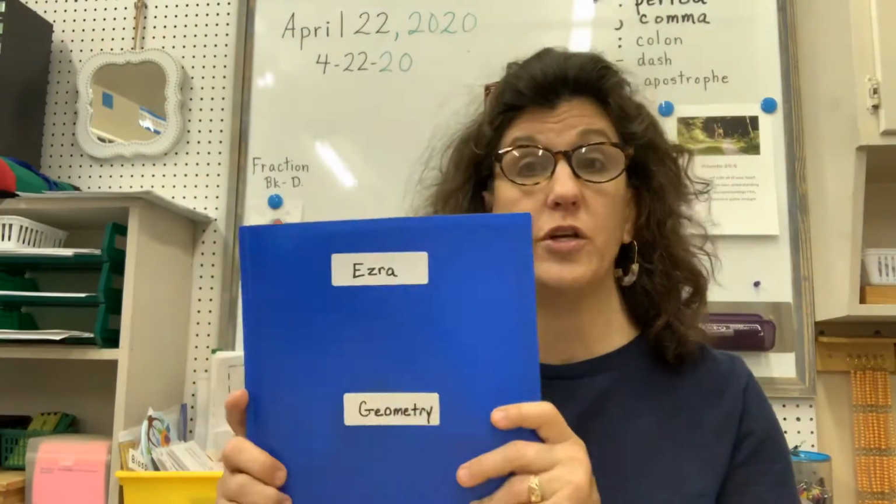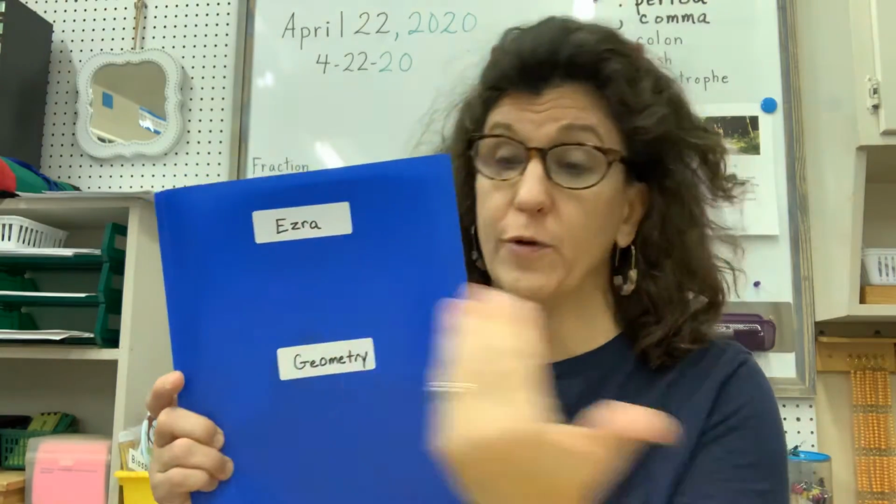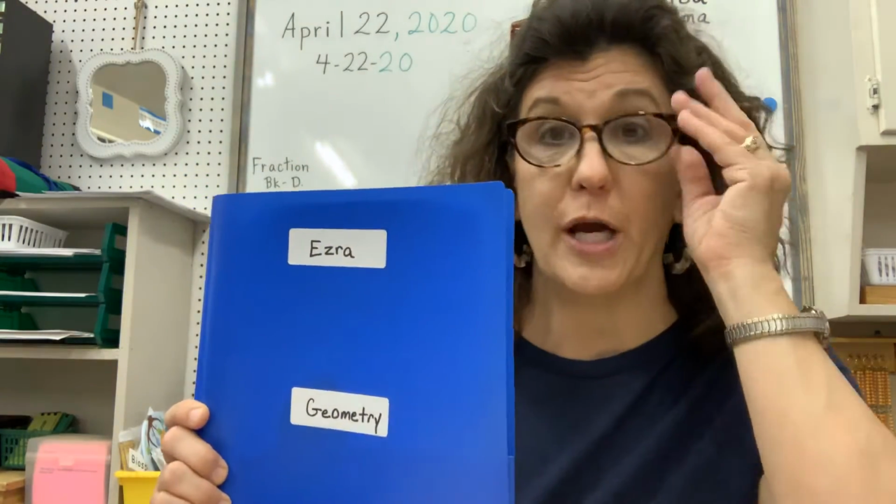Hi, first grade. Welcome back for a geometry review. And I'm simply going to start, because you don't have your geometry folders, we're going to just work through them. Just look through them, review as if we were sitting together and you were looking through your geometry folders reviewing.